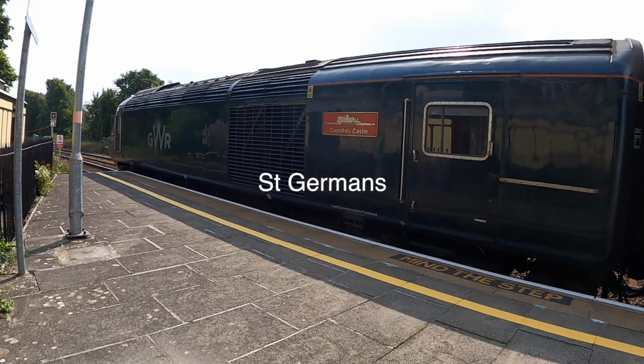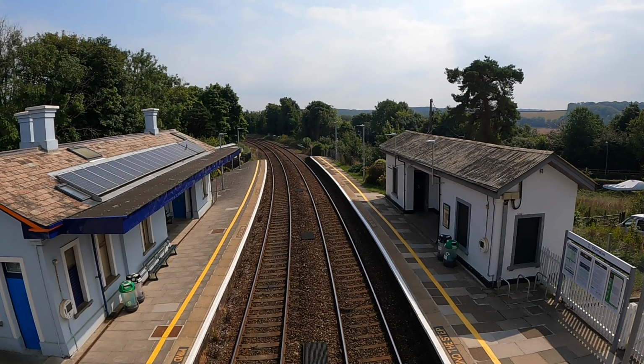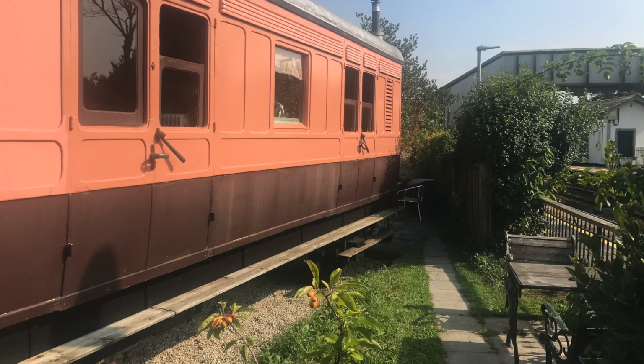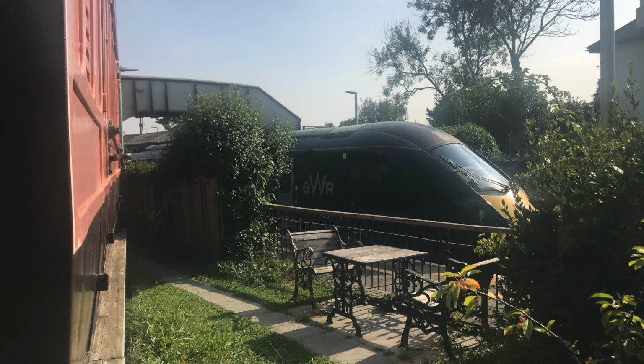So for the next 3 nights we were booked in here at St Germans. It's the old railway station there. They have some old railway carriages. There's one of them there, an old luggage van. And we decided to stay here and explore the area. What a great base. And you are literally right on the main line there.